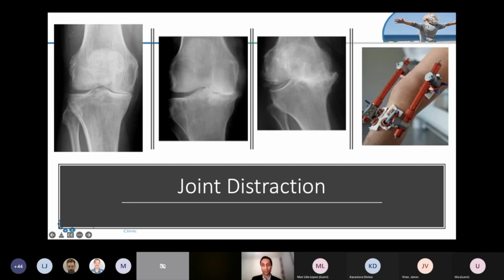You can imagine wearing this contraption for 6 weeks. So hopefully the technology is going to improve with better hardware, but I think this is something that's quite exciting for the future.